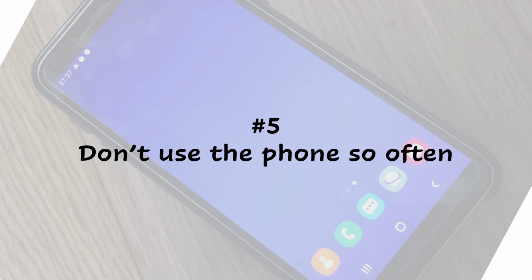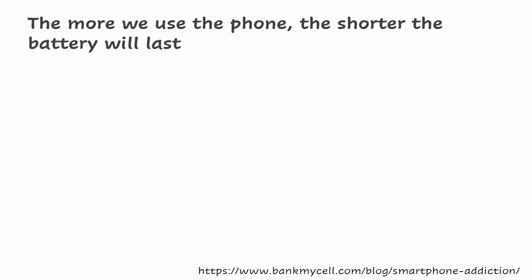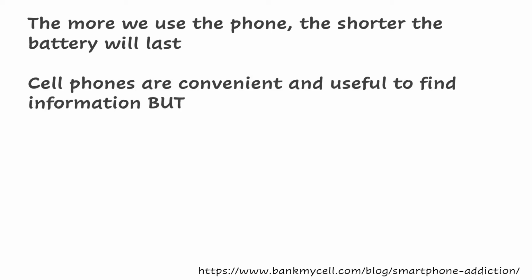Tip number 5. Don't use the phone so often. This sounds like a very silly suggestion, but it goes back to our basic principle, which is that the more we use a cell phone, the shorter the battery will last. Of course, the cell phone is very convenient and useful to find information, but have you ever wondered whether we are using the cell phone too much?